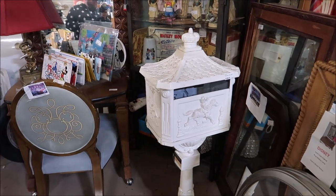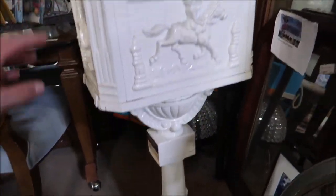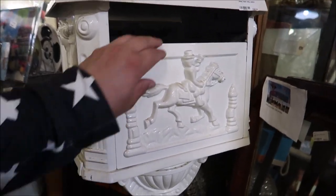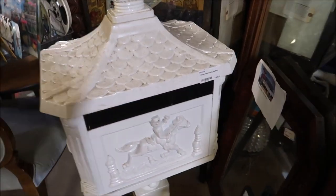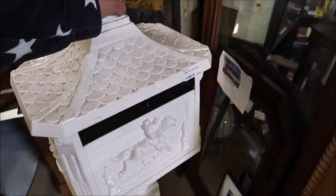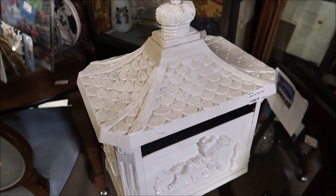This is a really cool piece. This is one of the mailboxes from one of the resorts. I don't know what resort this is from though. This is really cool. You used to put your mail in there and they'd send it out for you. I can't really tell what resort it's from though. It says it's $195. It's pretty sturdy though. It'd be impossible to actually ship around, but I think that's cool.